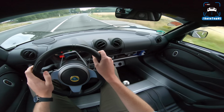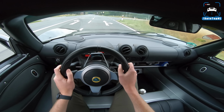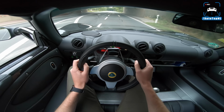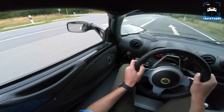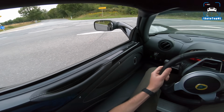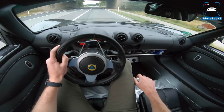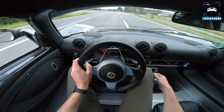Oh my god, that supercharger! Oh yes! Oh, there's a horse. I'm not going to scare the horse, so I'm going to turn around. Oh my god, that is a crazy supercharger whine. Oh my god, I'm already in love with this car.